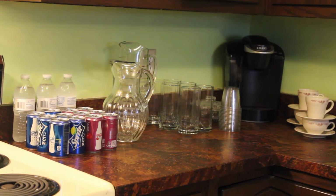So here's my beverage counter. I've got miniature cans of Cokes and Sprites, bottled water, 2 pitchers set out, one for iced tea, one for lemonade, and then of course my tall glasses that people love to use on holiday time. They like to fill it up so they can fill it up once and not have to run back and forth with those smaller glasses. And then of course there's a set of smaller plastic cups for the children.